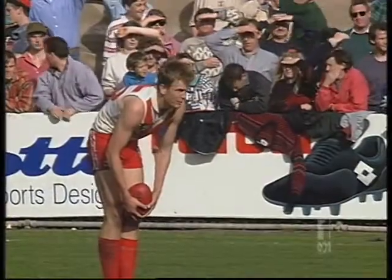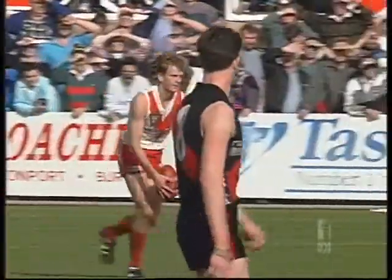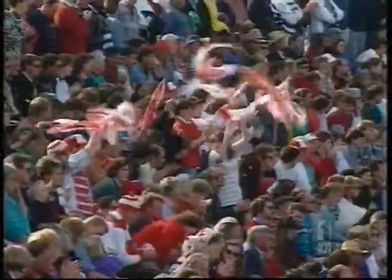Good effort there from Blair Brownless. Kicks like his brother who put it over the top of the grandstand. Beyond the mountain where the cable car's due to be. Okay, Blair Brownless has kicked a goal for Clarence. This has been a great second quarter. It's a terrific game of footy. This is a good game of footy.